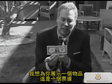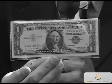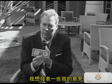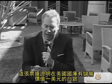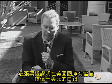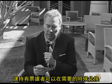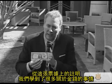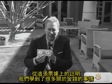This is a note, and it's a silver certificate, which is different than what we see today. And I want to state a few things about it. Reading from the top, silver certificate. This certifies that there is on deposit in the Treasury of the United States of America $1 in silver payable to the bearer on demand. Now, as a silver certificate and reading that few sentences, we learn a few things about money.